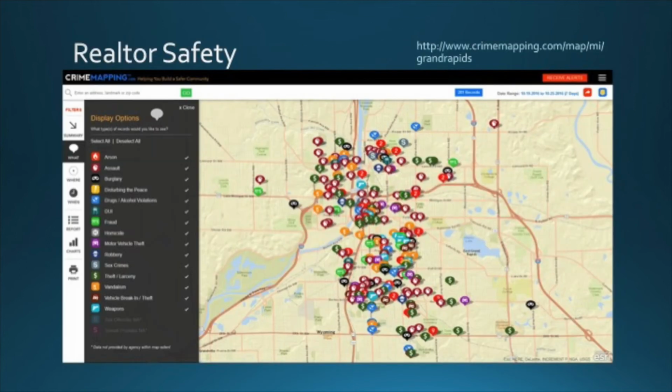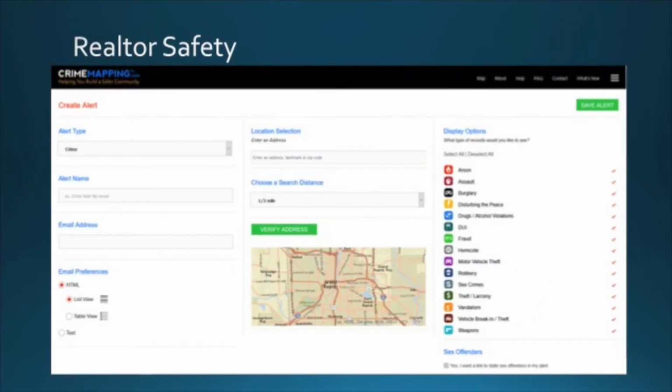Most of the jurisdictions within West Michigan give information to crimemapping.com, so you can get information on assaults, burglaries, homicides, sex crimes, things of that nature within a given neighborhood or area within a specific time frame. So knowing the neighborhood you're going into and what potentially has occurred there recently would be beneficial to you. And this is also a great resource for your clients who ask, is this neighborhood safe? It takes that weight off your shoulders and puts it on this website instead. So crimemapping.com.